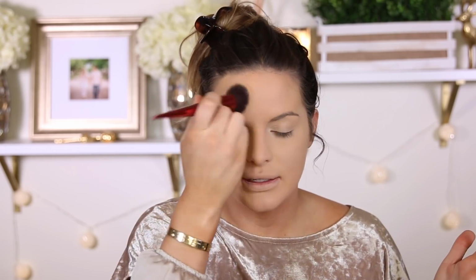I don't need a lot of powder for this. I just need to set the product. I never not set my foundation. I've never found that works for me. No matter how matte a foundation is, I always have to set it or I'm going to be a mess. I have to set my makeup because I just get so oily. And that way when I set it, it just helps prevent anything moving later on in the day.